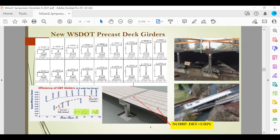At the same time, we submitted a CHRP project, and that project is also getting wrapped up. That one is for a complete bridge system with the UHPC connection, not only the longitudinal joint that we tested, but also the transverse joint at piers, so everything is connected to each other with the UHPC connection. As a result of its success, we phased out the old deck bulb T-girder that we had in Washington, and replaced it with the new girders that you can see in the pictures here.